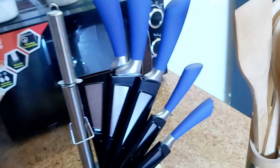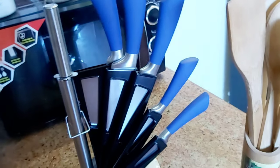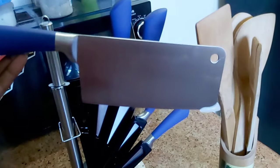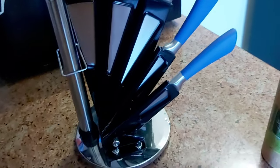And these knives also, they're so nice. I just wanted steel ones. I didn't want the blue handles, but when I went there, the steel ones were over, so I just took the blue handles. They were also nice. Can you see guys, these stuffs are so cute. They're well arranged, and I love the handles. The handle is so amazing.